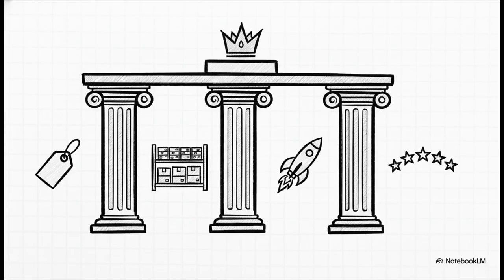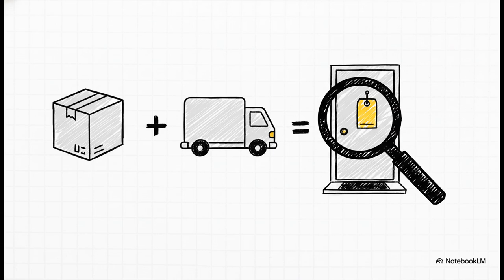These are the 4 pillars of a winning strategy. If you can get these right, I guarantee you will see your featured offer percentage start to climb. So let's just touch on each one really quick. First up, pricing. And like we just said, we're talking about your total landed price. You always have to factor in your shipping costs. How do you stack up against the guy offering free shipping? It's all about that final number the customer is going to pay.